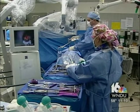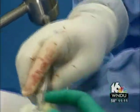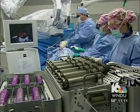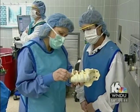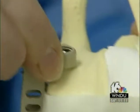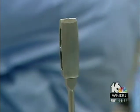A little hammering. It's going to gently get us through that other side. I'm sure gently is an interesting term. The purpose for that gentle tapping is to free up the far side of the disc. Just like a cleat on a baseball shoe. The OR manager uses a model to give us a better idea of the area where George's new disc will go. With many tools that may look similar to a well-stocked tool shed, it's time to pick an implant that will replace George's disc. That's a test implant. That's the metal one.